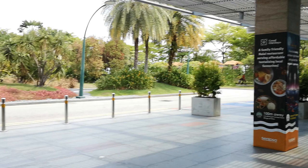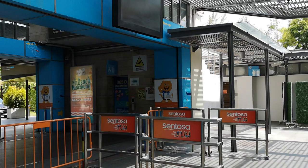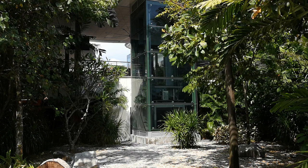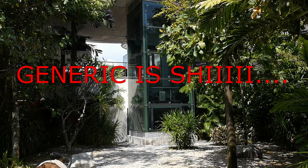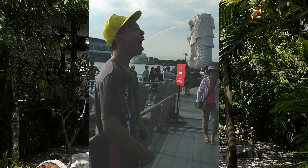Here is a lift at the car park at Sentosa Island Beach Station on the Sentosa Express monorail. Now this lift is a generic lift, but last year I went here with my friends, and this brings me back old memories when I went here with my friends back in 2018.